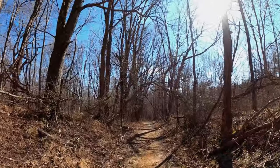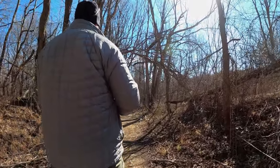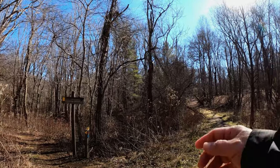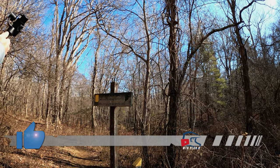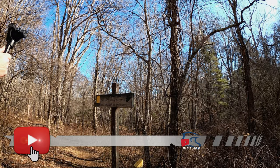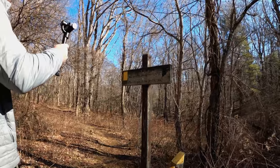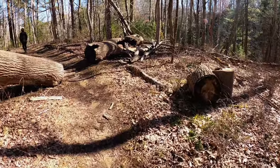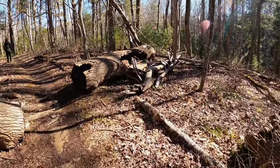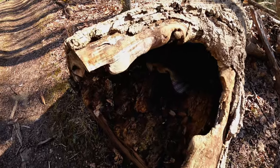Alright. So down here to the left is going to be a trail. A yellow trail. That's yellow. Paul Knight by his family. Dedicated in loving memory of. Alright, so we found the Knight Trail. And thank you, Mr. A. Paul Knight. Alright, we just came to this big tree that's fallen over and hollowed out. Kind of rotten. Somebody's got their leather gloves in here.